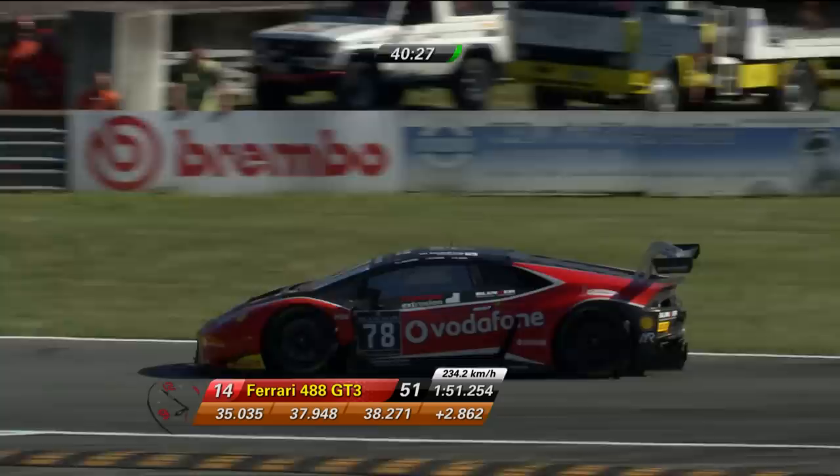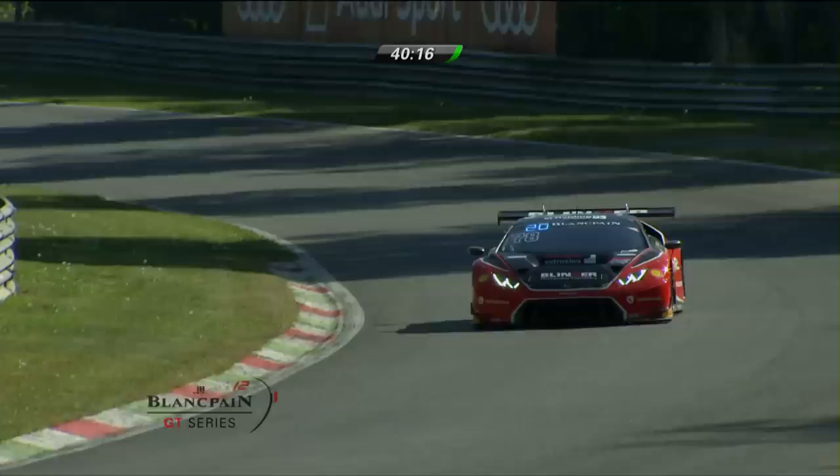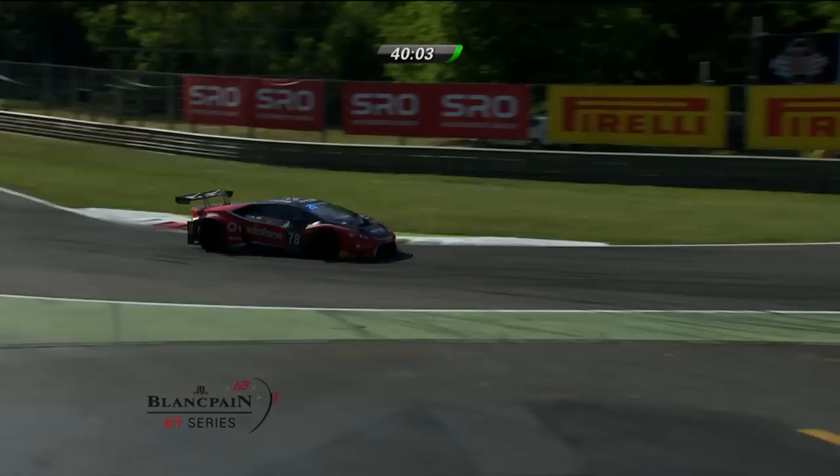Yeah, you're right. That's a Lamborghini, by the way, and that's one of the Barwell cars, 78, which is the Leo Machitsky, Miguel Ramos, Richard Abra car. Three good bronze-slash-silver drivers. Three very quick hands there. And Mark Lemmer, who runs Barwell, no mean racer himself, of course, is going for Pro-Am honours this weekend. That's the target.